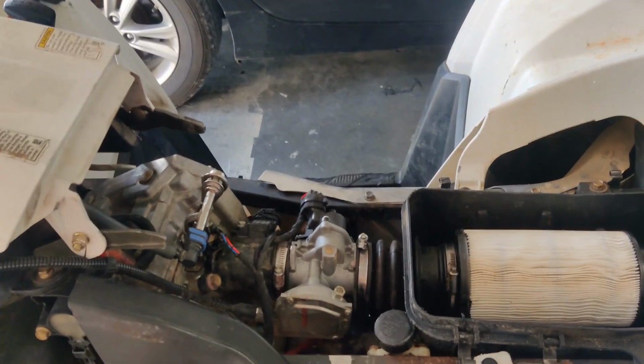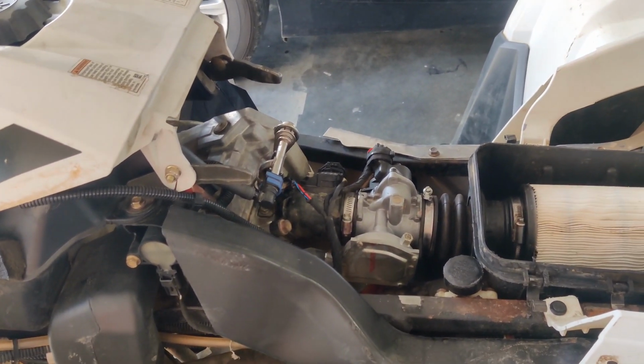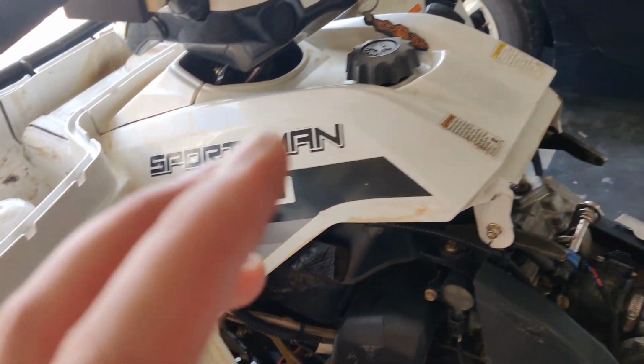Thankfully, I don't think there's any major damage. There was smoke everywhere. I got a fan blowing in here to try to get it less smoky. But I think I'm going to quit working on it for the day. If I do anything, I'm just going to take some of these plastics off.